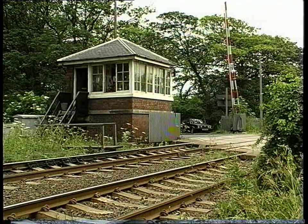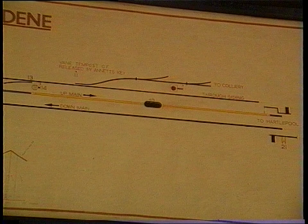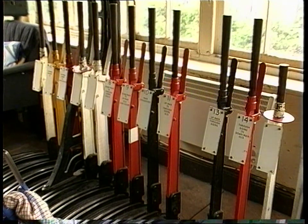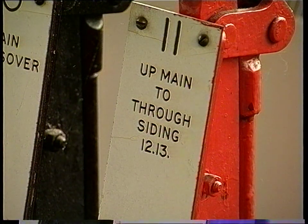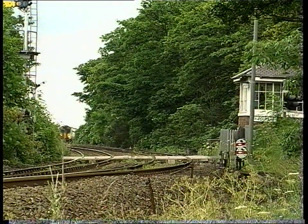Pacer. The signal box is virtually unchanged, and the signalling diagram inside it shows us how the track layout here has changed through the years. The gradient diagram also shows how this box is sited near to the top of the climb in either direction. Vane Tempest is now, like most collieries, closed. A Sprinter comes past the box in the other direction.